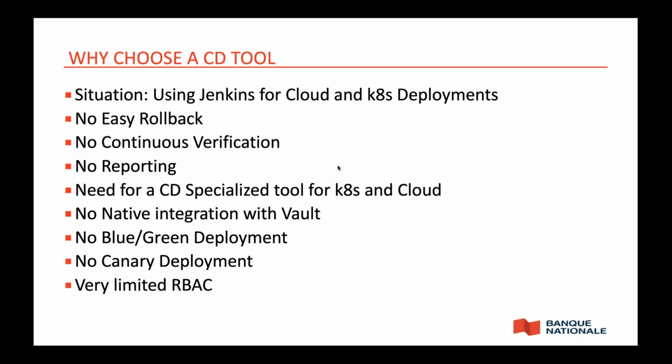So why choose a CD tool? As I showed you before, we were already using Jenkins mostly for CI. And we found that for Kubernetes deployment, we needed something more for Kubernetes and cloud, because there are some missing features in Jenkins specifically. So we wanted to find a tool to help us go through more advanced deployment and DevOps features.